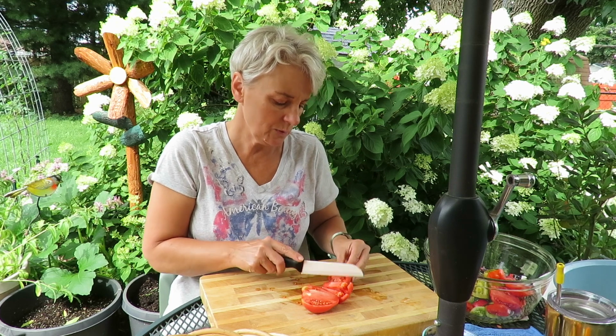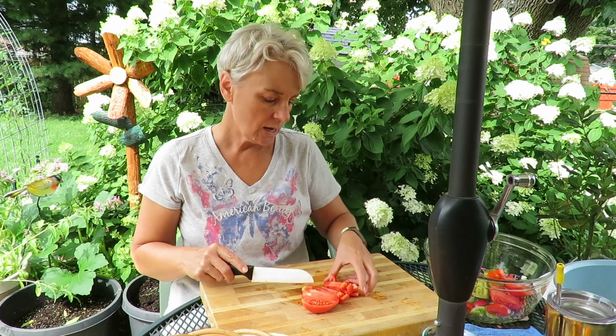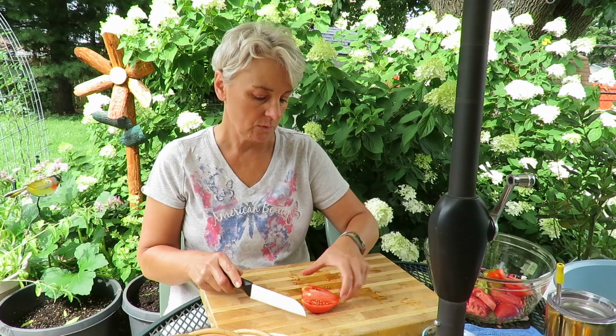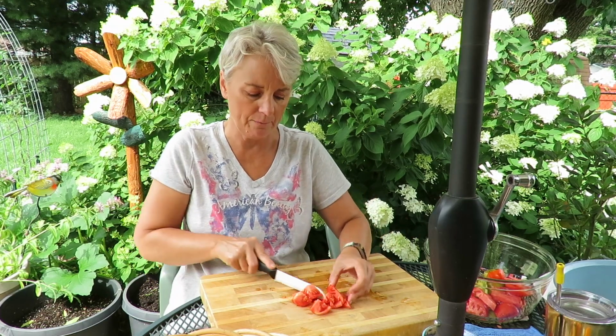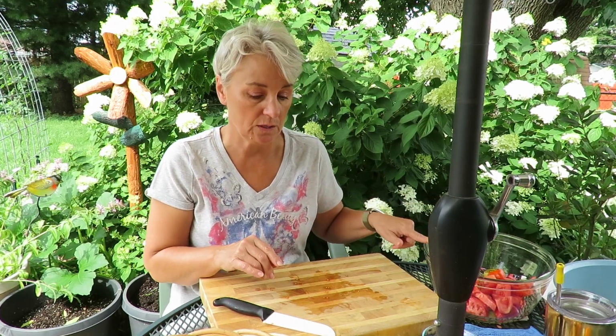The last, I think it was either last year or the year before, I grew German strawberry or strawberry Oxheart, something like that. And they were delicious as well. A little sweeter than these.